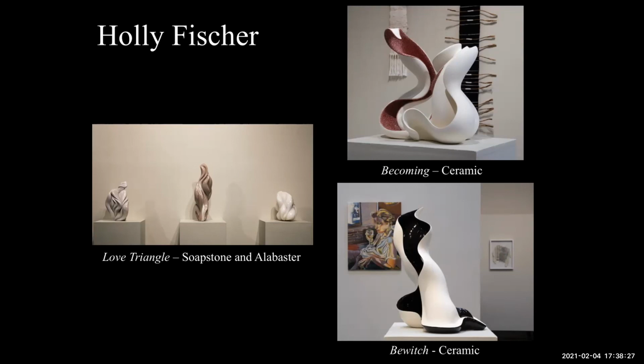I really enjoyed working on them. They're also about transformation, which I think is an inherent part of carving a stone. You begin with a rock and you have to transform it, release the sculpture that is buried within. I was also looking at ancient fertility idols and the rituals and sensuality associated with those idols.